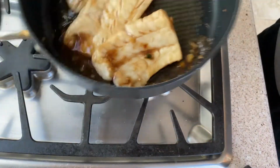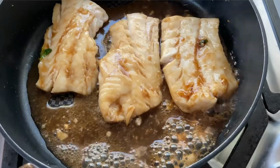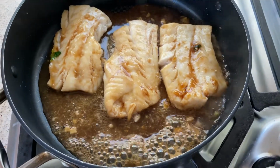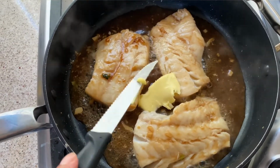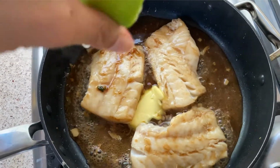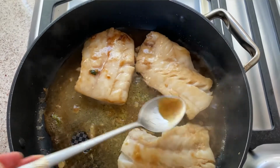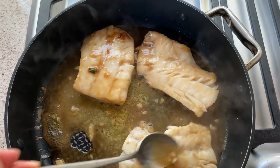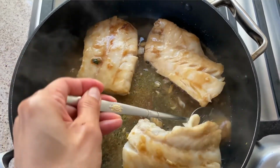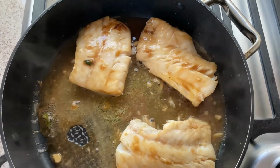Now I'm going to just shake the pan around to get the sauce all over the top of the fish. And then I'm going to throw in a knob of butter and squeeze in my lime juice. At this point, you can turn off the heat. Then with a spoon, I'm going to baste my fish in the butter oyster sauce. And my husband would not be happy if he saw me using a metal spoon on this precious nonstick pan. Shh, don't tell him.